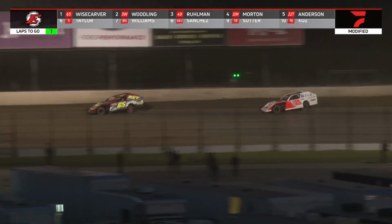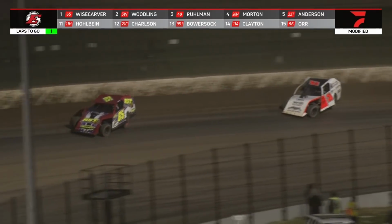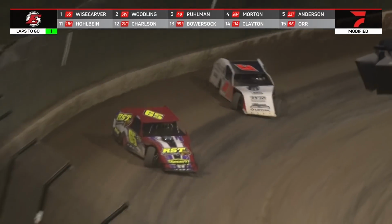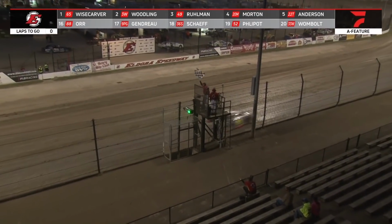Off of turn number 2, Weiscarver still has it for now. Woodling, he'll have to try to sail it into 3 and 4 hard if he wants any chance. He follows in the tire tracks. Looks like Jesse Weiscarver is going to hang on, and he will. Jesse Weiscarver takes the checkered flag at Eldora.